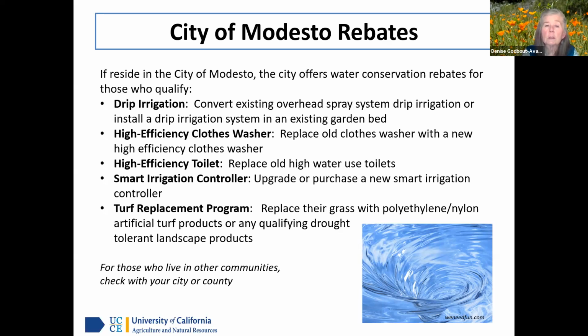With your irrigation system, you can upgrade or purchase a new smart irrigation controller. There's also a turf replacement program, replacing your grass with artificial turf or any qualifying drought-tolerant landscape product. So any of these things you can do. And if you live in other communities, check with your city or county to see if they offer rebates.